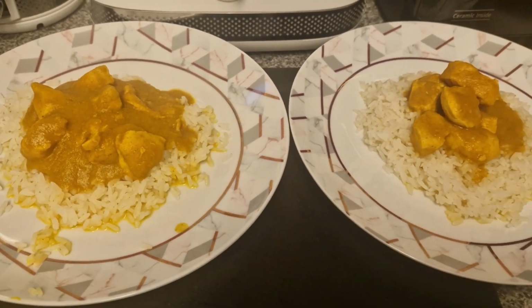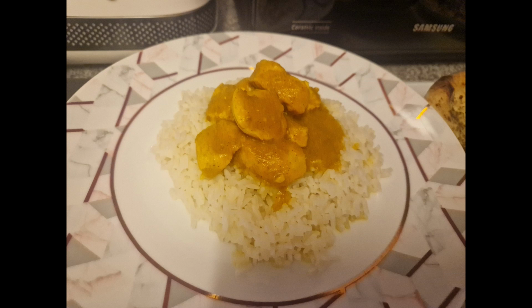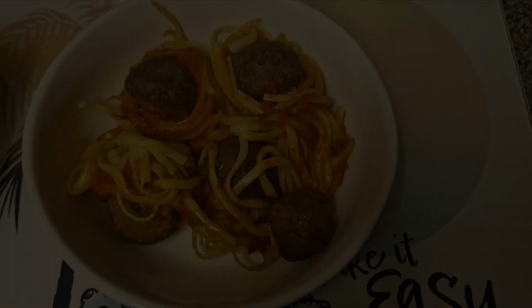So it looks a little bit watery on that plate, but the sauce was quite thick when it was in the pan. It just came out really well. We like that one. And then with our favourite naan breads as well, which are the clay oven ones.